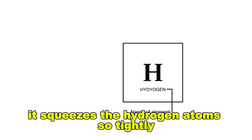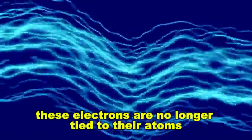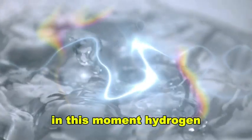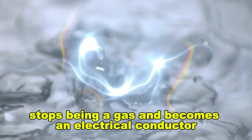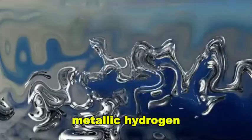It squeezes the hydrogen atoms so tightly that their electrons are forced out. These electrons are no longer tied to their atoms. They're set free, forming a sea of free-flowing electric charge. In this moment, hydrogen, the most common element in the universe, stops being a gas and becomes an electrical conductor. It becomes a metal. We are now floating in an ocean of liquid metallic hydrogen.